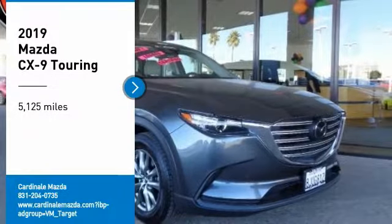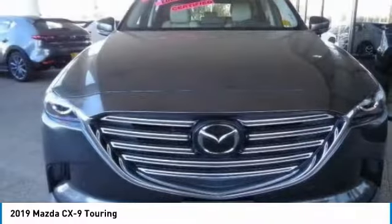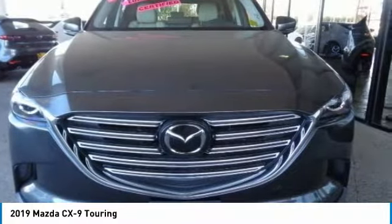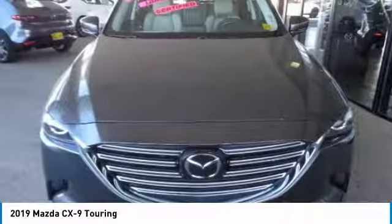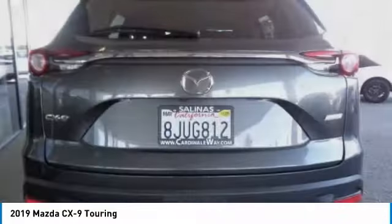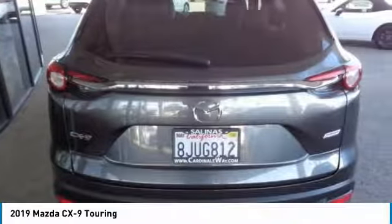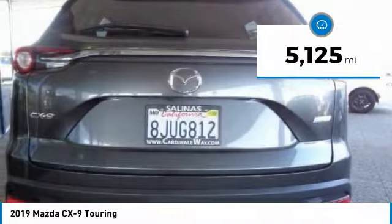Take a ride in the 2019 CX-9. This 7-passenger crossover boasts unexpected styling, a powerful yet fuel-efficient engine, and standard luxuries. Safety also comes standard with the CX-9's 5-star governmental front and side impact crash test rating. This vehicle has less than 6,000 miles.